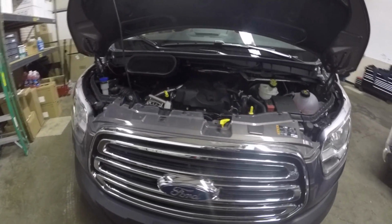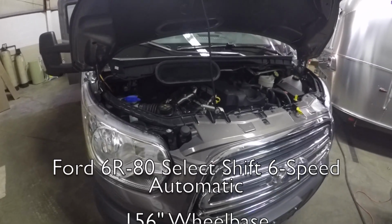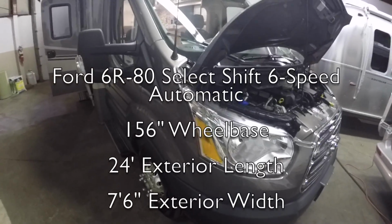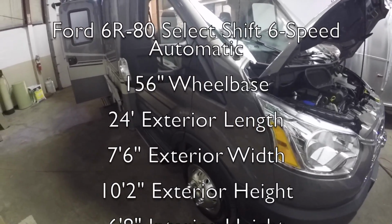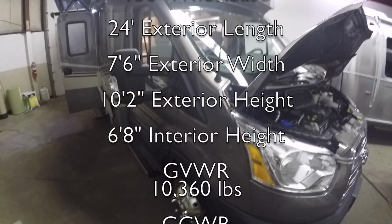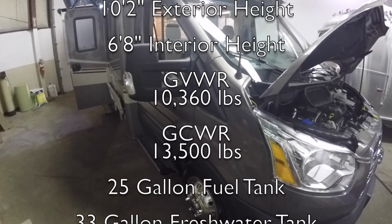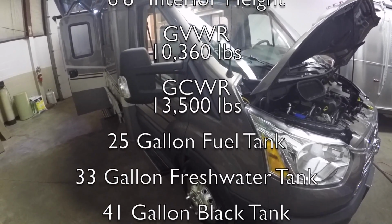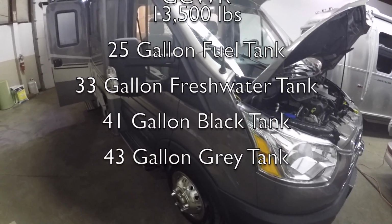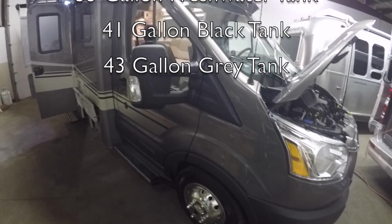This engine is paired with the Ford 6R80 Select Shift 6-speed automatic transmission, has a 156 wheelbase, an exterior length of 24 foot, an exterior width of 7 foot 6, exterior height of 10 foot 2, and interior height of 6 foot 8. It has a gross vehicle weight rating of 10,360 pounds, a gross combined weight rating of 13,500 pounds, 25 gallons of fuel, 33 gallons of fresh, 41 gallons of black, and 43 gallons of gray tank.